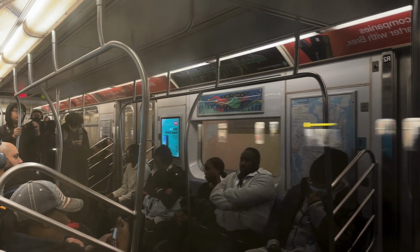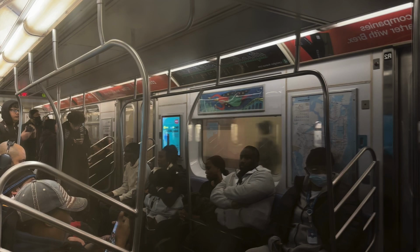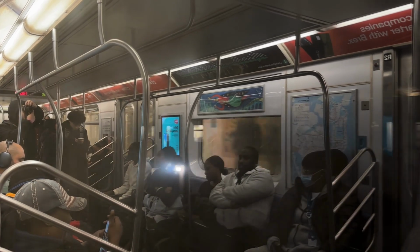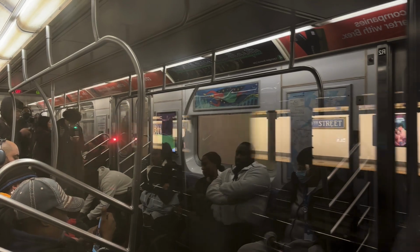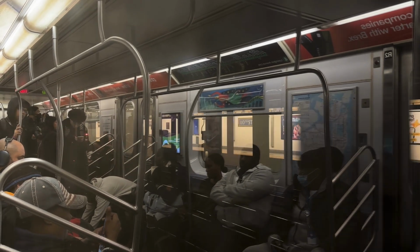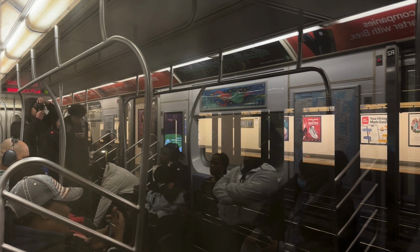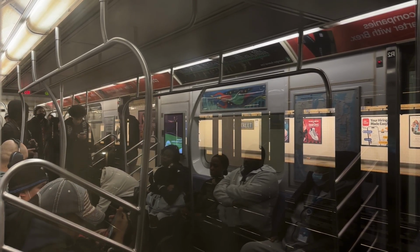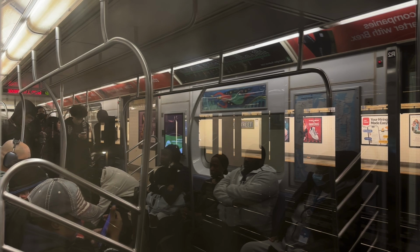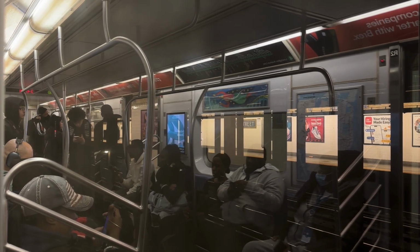This is 110th Street. This is a Brooklyn Bridge bound 6 local train. The next stop is 103rd Street. Stand clear of the closing doors, please.